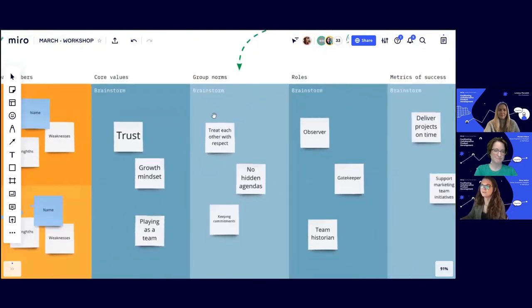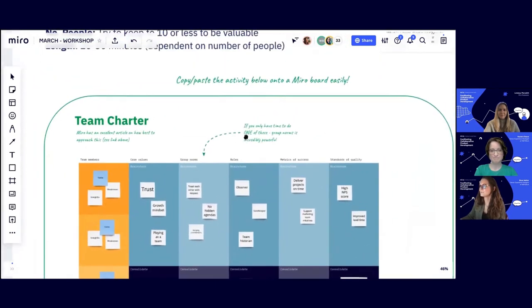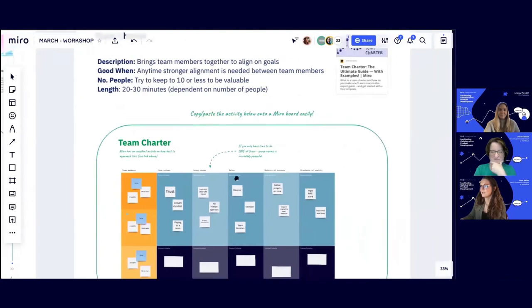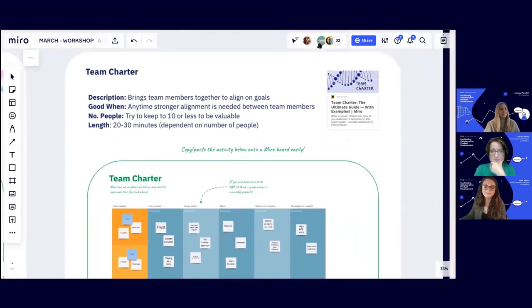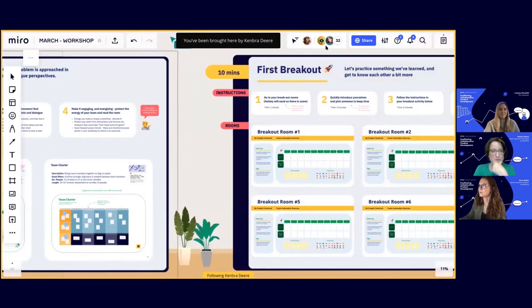So this is great to, I think, really foster that good culture and energy within the team. So that being said, I alluded to the fact that we're gonna do the icebreaker as our first breakout. So I will pass it over to Kimbra to explain how this breakout will work.